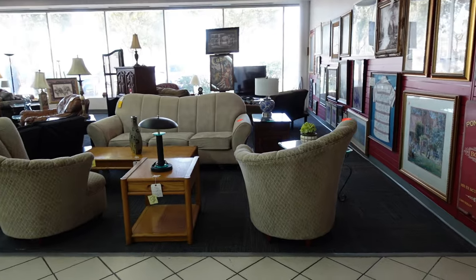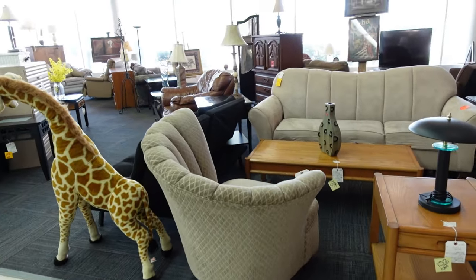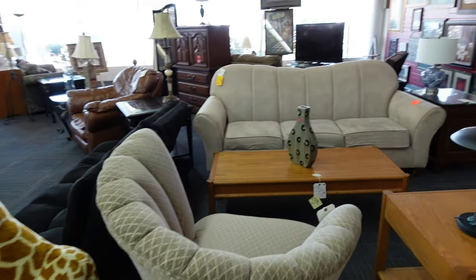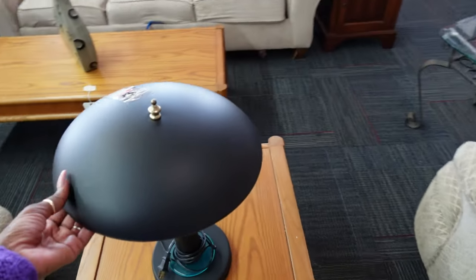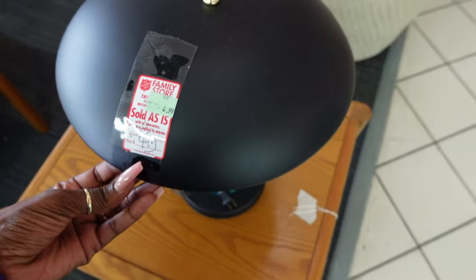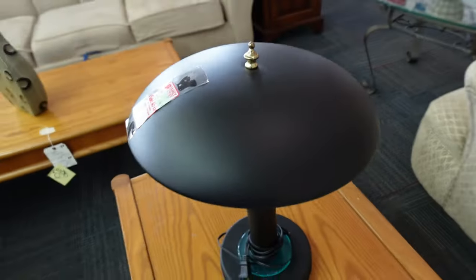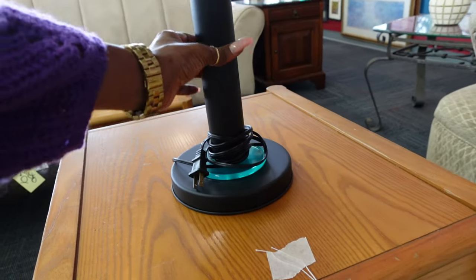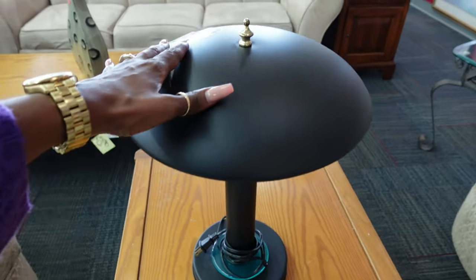So I have made my way over to the furniture section. So I'm gonna look through this area really quickly and see if there's anything that like kind of jumps out at me or that I need. This lamp is super cute. It's saying it's sold as is though, so I'm thinking something funky is going on with it, but it's super cute. Like a little mushroom lamp. So I don't know if it works.